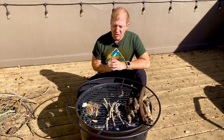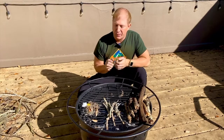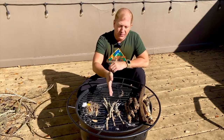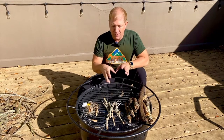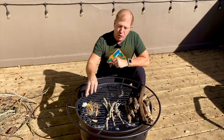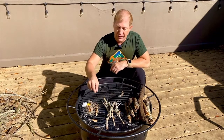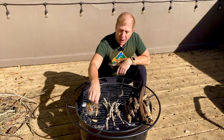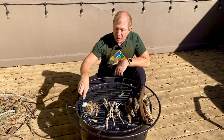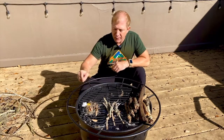Okay, now let's talk about the types of fire building materials. Now we have 3 types here. We have our tinder, we have kindling, and we actually have fuel wood. Now let's talk about the different types and what they mean. Well, tinder is what you're going to be using to get the fire started. This is going to be things like little leaves, dry grasses, paper, just little pieces of bark. You can even use the fire starting techniques like the petroleum covered cotton balls.